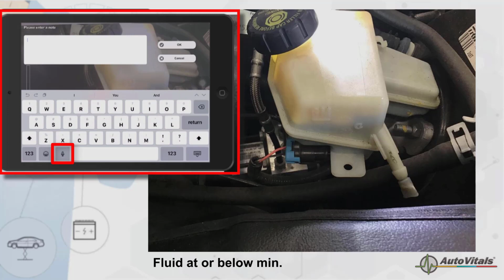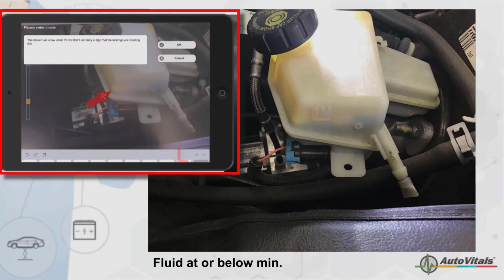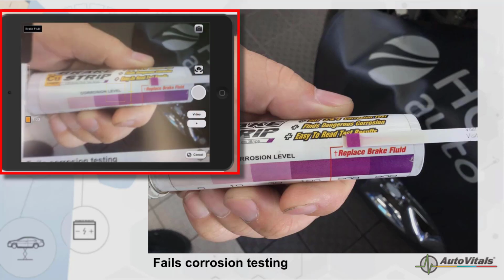I'm going to tap on a microphone, and I'm going to describe what I see in customer-friendly terms. The brake fluid is low. When it's low, that's normally a sign that the linings are wearing thin. And then OK, and then upload. Easy as pie. That's our first picture. I'm going to move over and I'm going to take the second picture, which is going to be on the same topic. So I'm going to tap the camera again. I'm going to get in close.